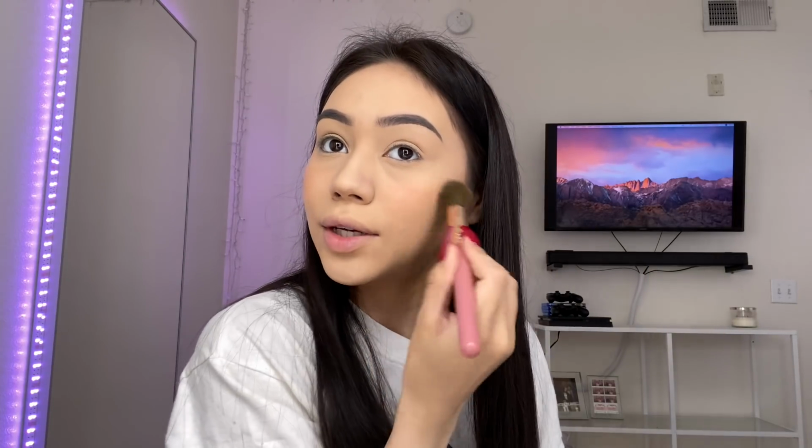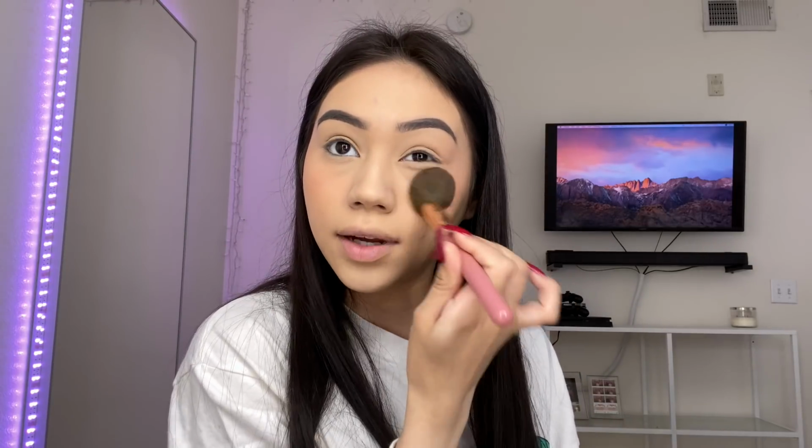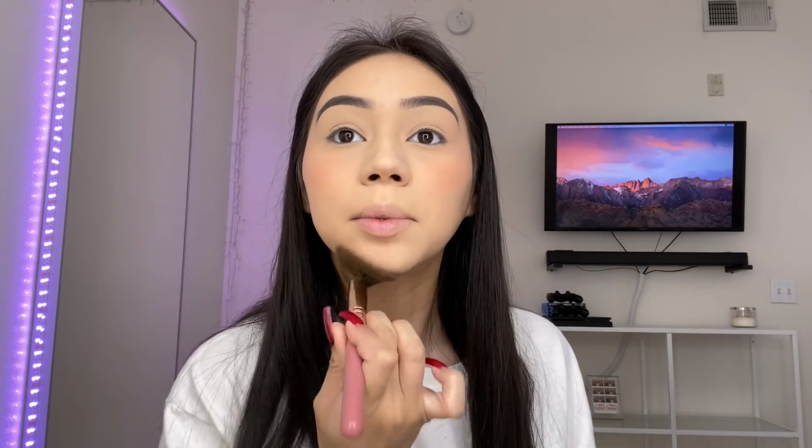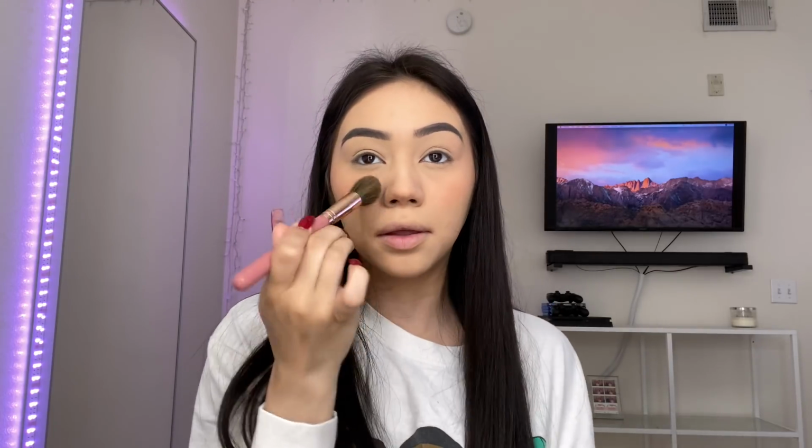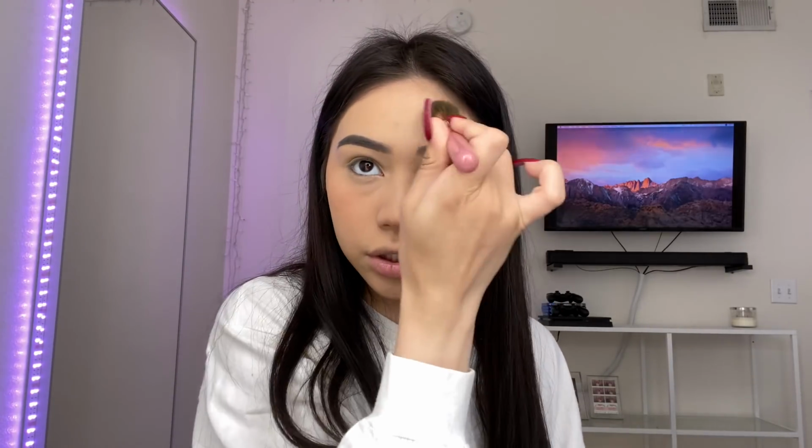So I'm gonna bring this here and I concentrate the most color on the front top apples of the cheeks. And I also throw some on my chin, and you cannot forget the nose. Kind of put a lot on my nose just because why not? And then I'll take the brush and connect the nose blush with the cheek blush.